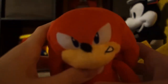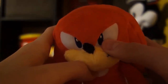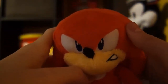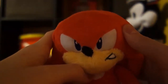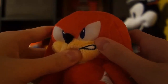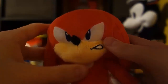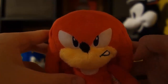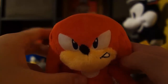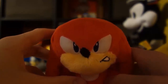Let's just take a look at the face. It's kind of hard to see the purple on his eyes. I mean, this is a modern plush. This is not a classic plush. And you can see here's his teeth. I'm not a huge fan of frowning Knuckles. I mean, it's in his personality, but a smiling Knuckles is an appealing Knuckles. And oddly enough, even though this plush is not smiling, the Tomy figure that came out before that was smiling. I don't know why that was the case.